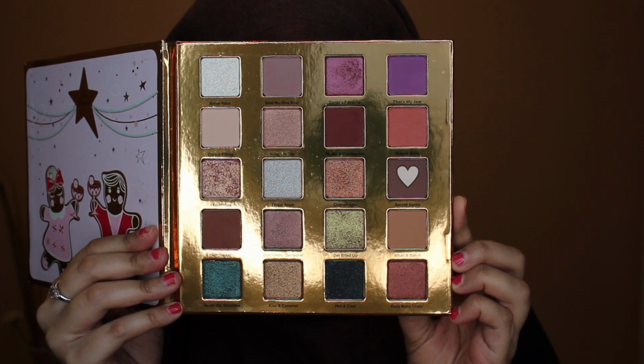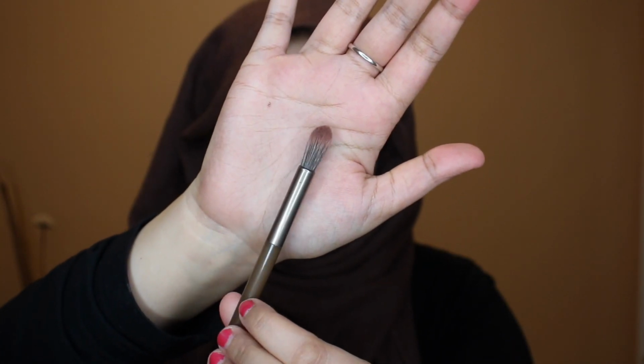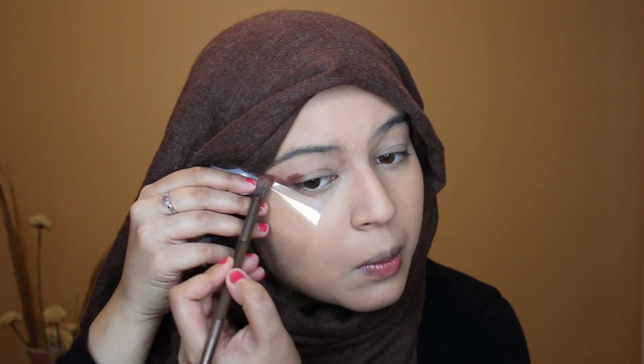So today I'm grabbing this gorgeous chocolate brown shade, and I'm grabbing this brush that I got from my Naked Heat palette by Urban Decay, and I'm using this plastic piece from an eyeshadow palette cover, and I'm trying to create this really nice dramatic outer V, which is what Catherine had for the music video.